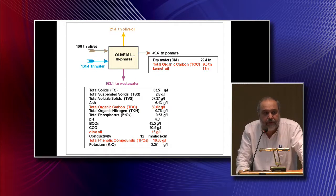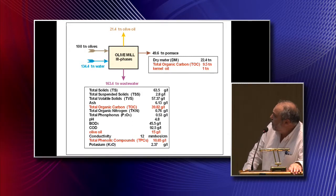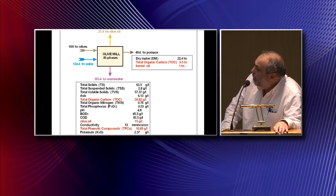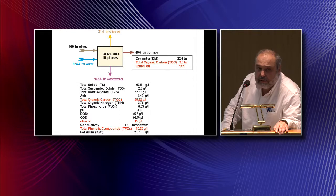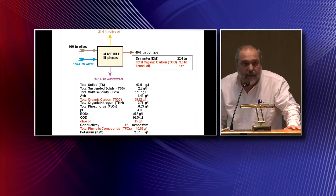This product, of course, is very major for the Greek economy, but there is a great problem. There is a very hard environmental impact from the wastes produced from the production of olive oil and olive byproducts. You can see that in one three-phase olive mill, which is the main production process in Greece, 100 tons of olives need about 130 tons of water and produce about 21 tons of olive oil, 1,600 tons of wastewater, and about 50 tons of pomace, that is the pulp that remains after the processing.